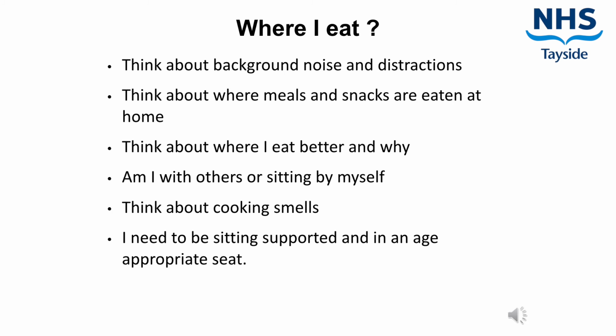Smell can have a huge impact on a child's desire to eat, as it can stimulate hunger for some, but for others the smell of cooking food can be so overwhelming it creates a disgust response before the food is even seen, and the child may therefore choose to eat in a different room or refuse to eat altogether.